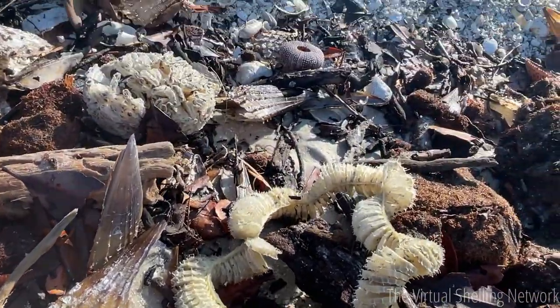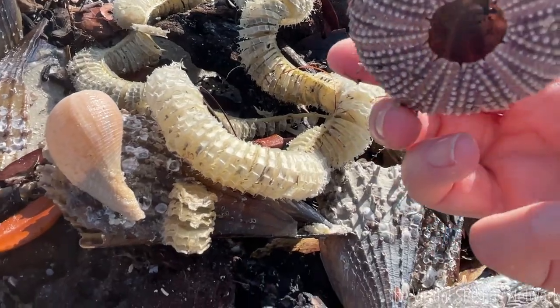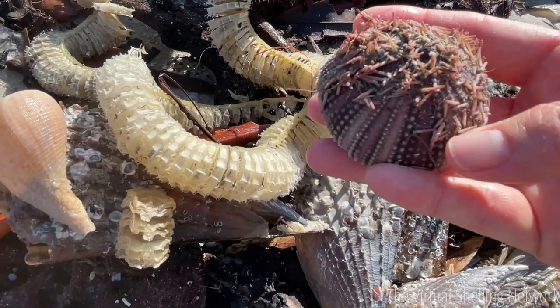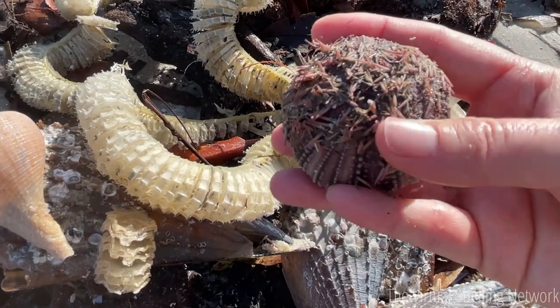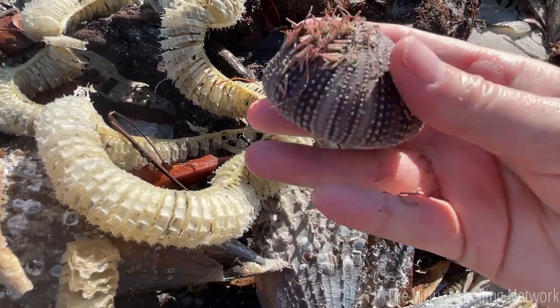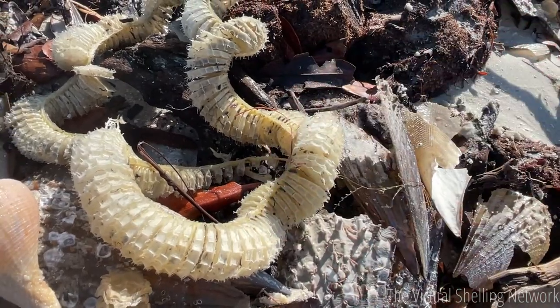And then up here, we've got a little sea urchin. So this one's all cleaned out for us. It's completely empty and it still has some spines on the top. But if you can see, these spines are starting to dry out, so they come off really easily. They just rub right off. And then this will be left to be a beautiful shell. Let me get these off and I'll show you what it looks like.